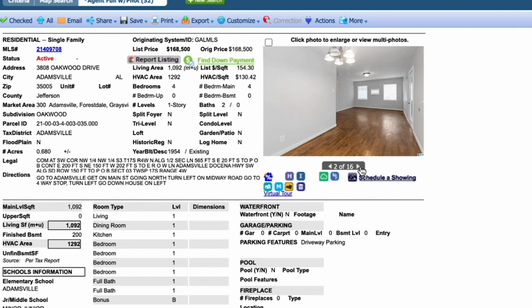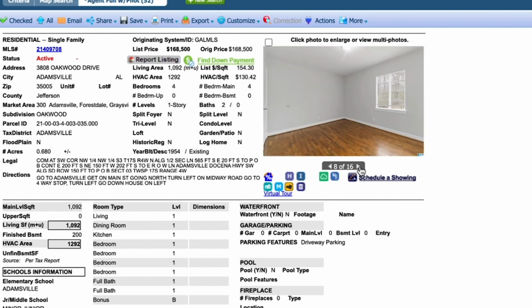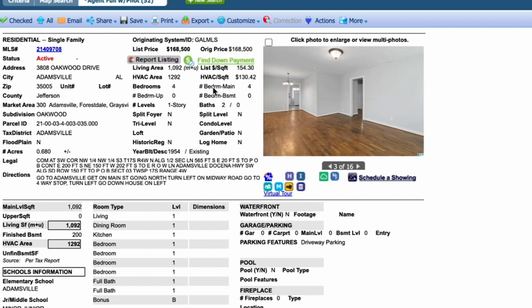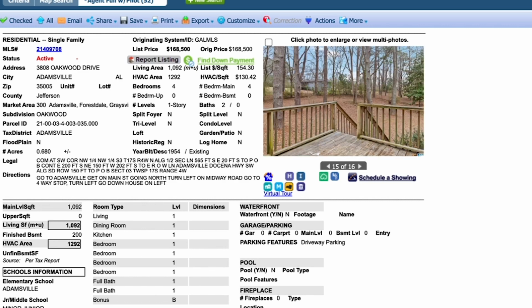Definitely in the smaller houses, especially in Forestdale, you can find houses for $300,000, $350,000, but you can also find houses like these. This one's in Adamsville, but 168,000, square feet on 0.6 acres. Again, it's a very nice house. It's a very nice little starter home for someone. I think it's a great area.